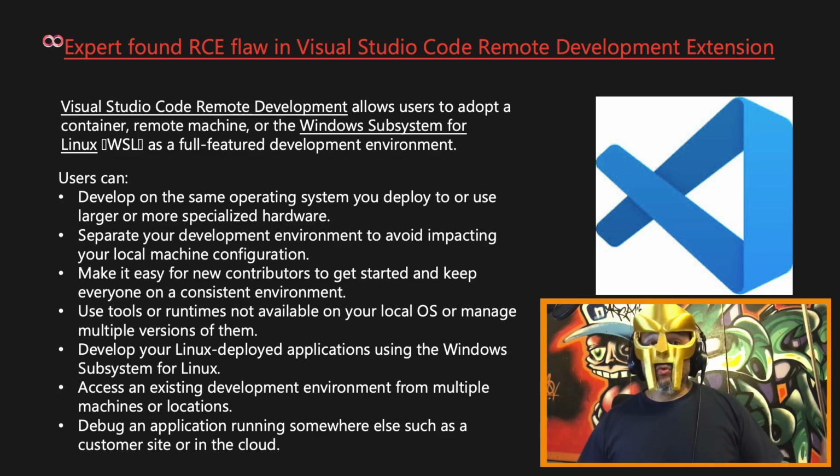You can use tools or runtimes not available on your local operating system or manage multiple versions of them. You can develop your Linux deployed applications using the Windows Subsystem for Linux. You can access an existing development environment from multiple machines or locations. And you can debug an application running somewhere else, such as a customer site or in the cloud. So it's a very versatile tool.